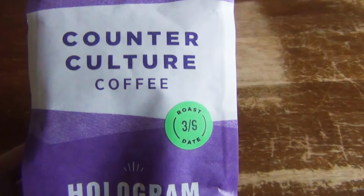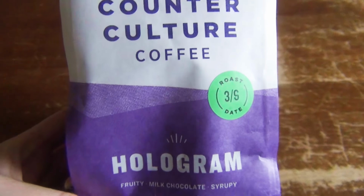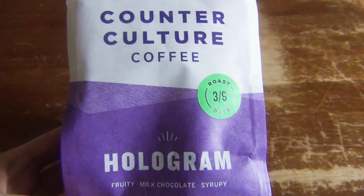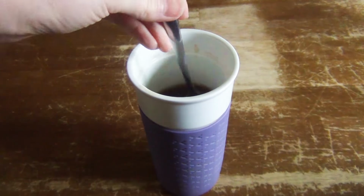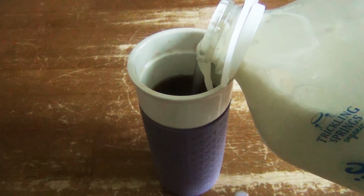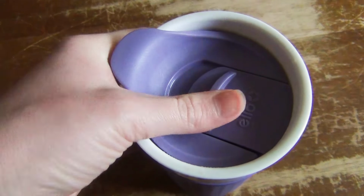I was running out to do some errands, so I put it in my travel mug, and this is from the brand Counterculture. It's their Hologram blend. They have blends and they have single origin coffees. I love all their stuff. It's all good, so you can't go wrong with that really. And then for my sweetener, I like to use some pure maple syrup, so I put that in there and just stirred it around. And then I added in some milk, whole milk from Trickling Springs Creamery, and this is also from grass-fed cows. And then I just popped on my lid and I was headed out the door.